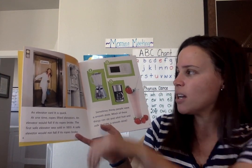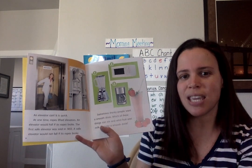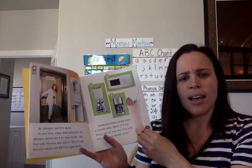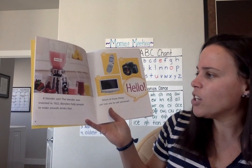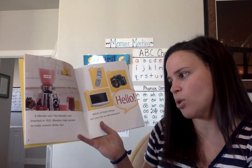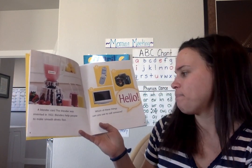But if you guessed a blender, a blender can make a smoothie, a smooth drink out of fruit, milk, yogurt. It can make milkshakes, too. Those are delicious. So, yes, a blender. The blender was invented in 1922. Blenders help people to make smooth drinks fast.